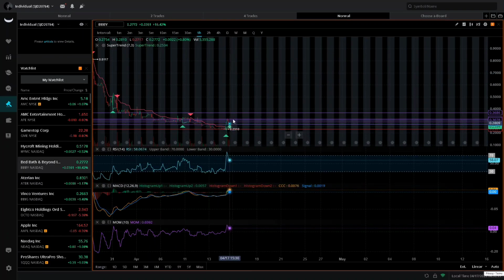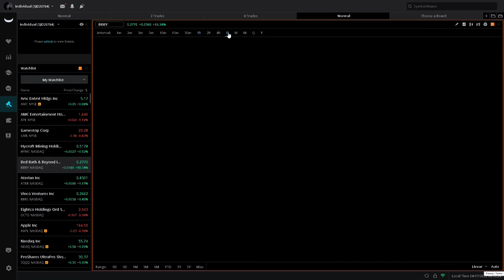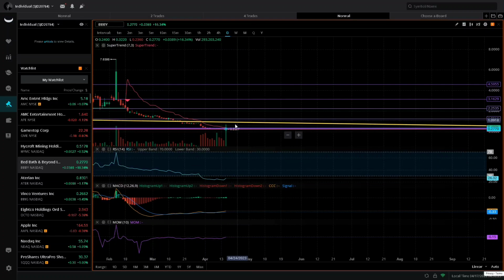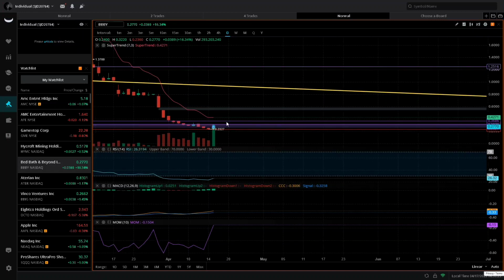Now it's going to have to deal with this 30-cent resistance, then the 50-cent resistance, 75-cent resistance before it gets to $1. It seems like it mostly has to deal with this 30-cent resistance, but it is flashing buy signals on the hourly time frame, and once these move up to the higher time frames, like the daily time frame, I expect to see a nice move for BBBY.